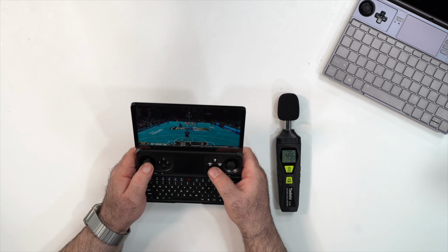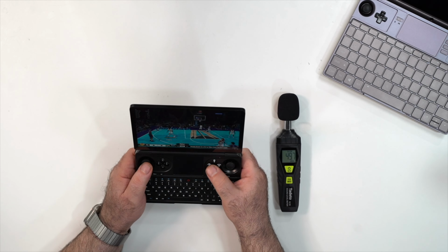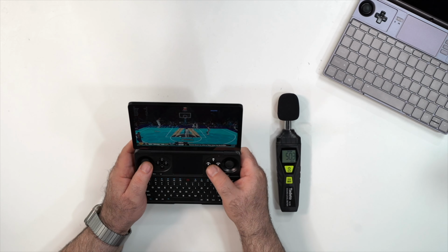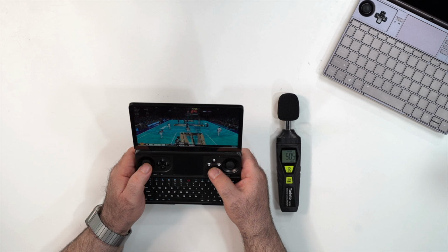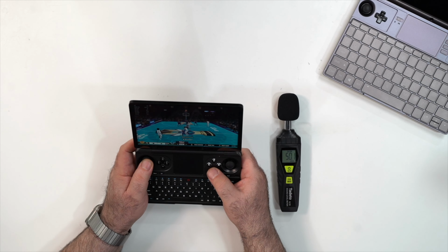Now, as far as the fan noise, you will definitely notice it, especially when playing a game. It can reach around 49, 50 decibels, which is definitely noticeable, but not the worst I've ever heard. But definitely the fan will kick in to cool this down. There is no doubt about it.